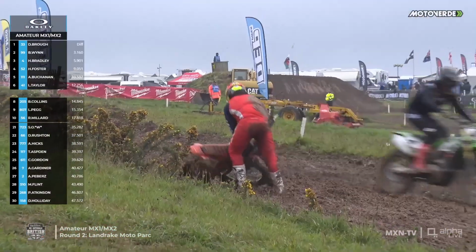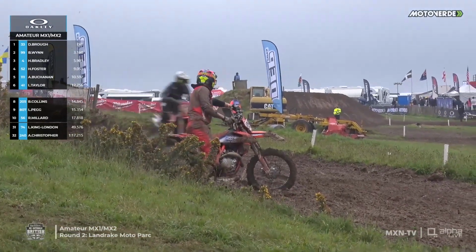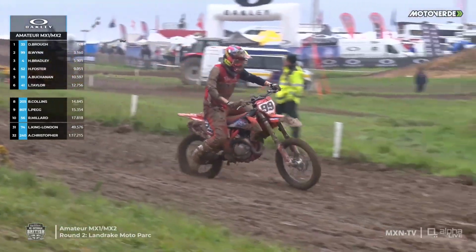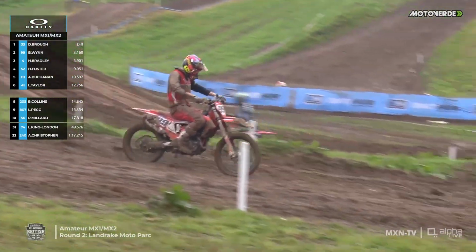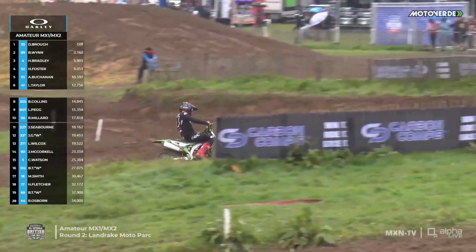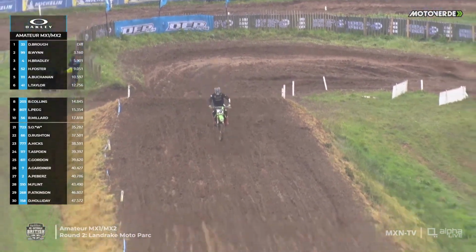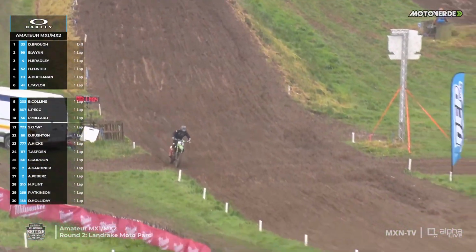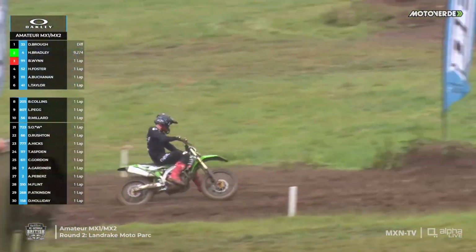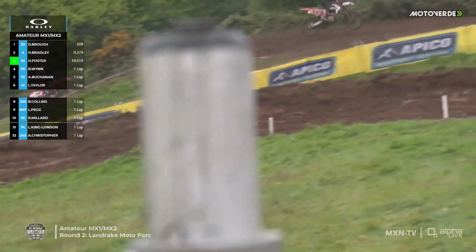So, focusing on Harry Bradley there at the minute. Oh, Billy Wynn. Gone down. Billy Wynn's gone down, so that's going to put Harry into the lead in MX1. Yeah, and there you see the issue. Look at all the mud on the top of his glove. That would have got all over the grip. And this is why the riders carry the little flannels, because he could have cleaned his grips down then. And he could have been in a bit of a better position to get back going and been able to ride with full control of the bike. So that's it. Harry Bradley's moved up a spot, so he's leading MX1.